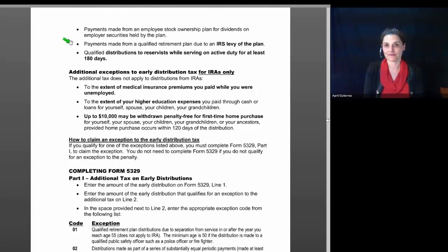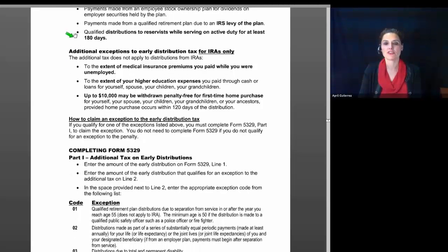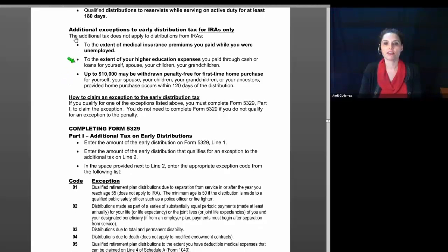So let's just suppose you owe a whole bunch of taxes and you don't have the money in the bank, and the IRS has essentially levied you and ordered you to cash out your plan, or the IRS even has levied the plan and gotten into it somehow. Not sure how all of that goes on. But at any rate, you've cashed out your retirement account to pay taxes due to an IRS levy. In that case, they're being very generous. They won't take any more in the form of a 10% penalty on you. But of course, the distribution would probably still be taxable. And then finally, qualified distributions to reservists while serving on active duty for at least 180 days are also not subject to the penalty. Additional exceptions to the early distribution tax that are for IRAs only.